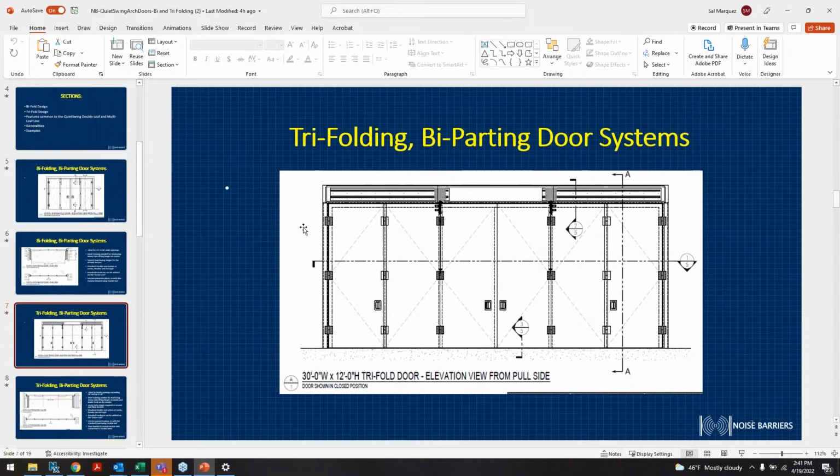This is a good detail of the trifold door. This is a 30-foot wide opening, 12-foot high. This gives you a couple of differences between the trifold and the bifold door. This one, as you can see, we use the heavy-duty hinges on the perimeter where they meet the steel, and we also use them at the second joint.